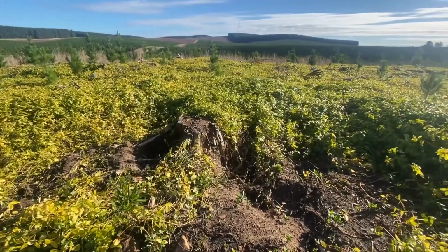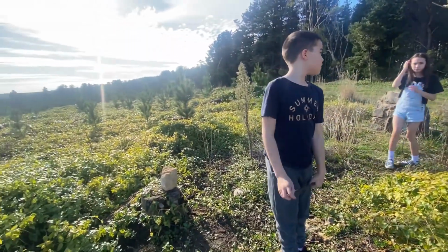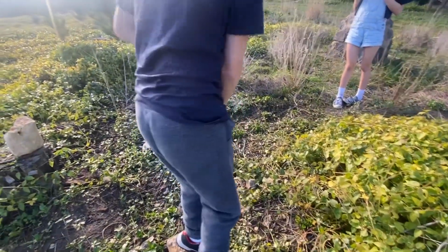Come out with a metal detector, Floyd. Be interesting, wouldn't it? You might find some old coins or something. You still got that metal thing? I took that out of the car.